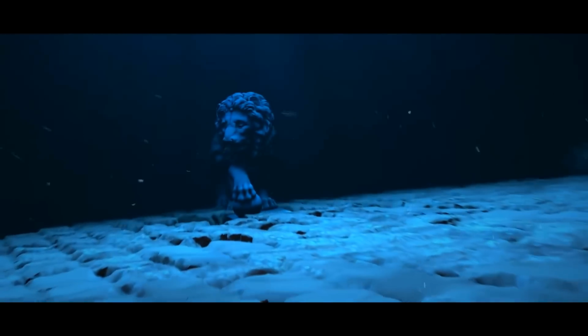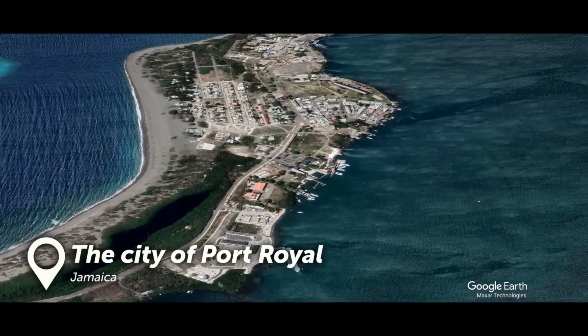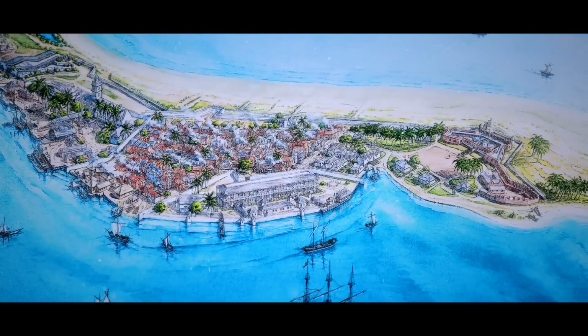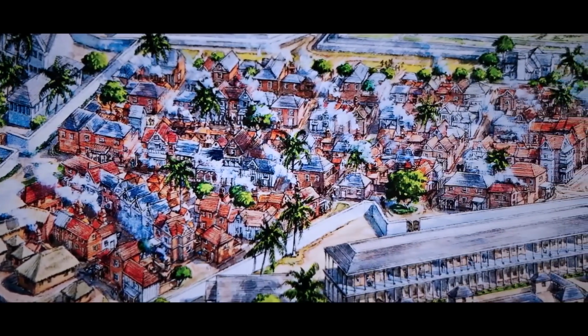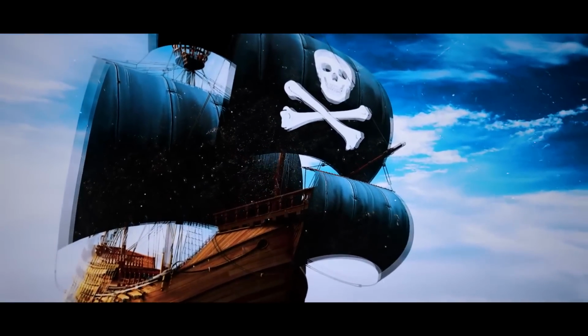The next stop on our voyage is one of today's most famous underwater cities that has turned into an underwater archaeological park. The city of Port Royal in Jamaica exists today only below the surface. But in 1692, it was one of the wealthiest cities in the Western Hemisphere. Port Royal was the center of the British Empire at the time, and an important trade city that attracted people from all over. It was also home to real-life pirates of the Caribbean.